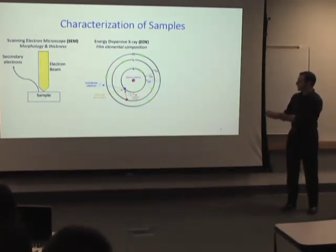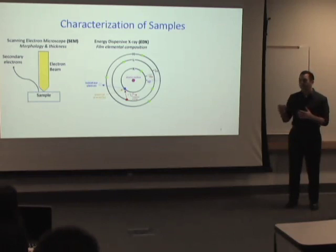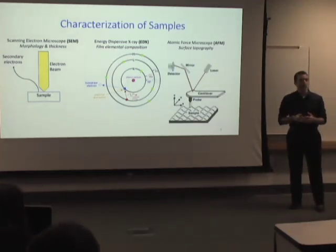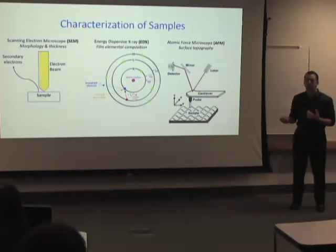And an outer shell electron drops a level and fills in the electron hole that was left by the inner shell electron that got kicked out. And once it drops a level, it releases a radiation energy, which is characteristic to each compound. So we would look for specific singular radiation energies that would come off of platinum to know that we're growing platinum. And the last thing that we use is an AFM, or atomic force microscope. And this is for our smaller samples, where we drag a cantilever along the surface of the sample in an XYZ motion to get the surface topography.